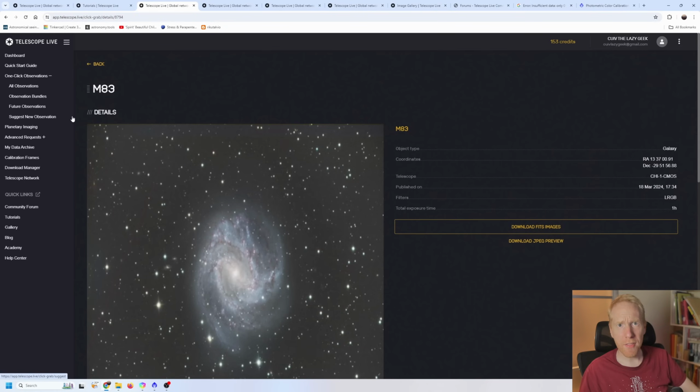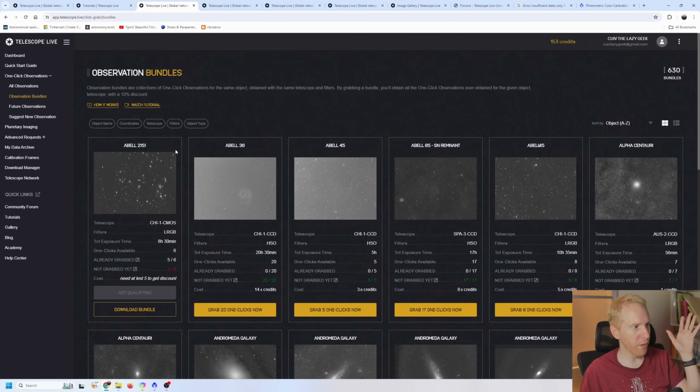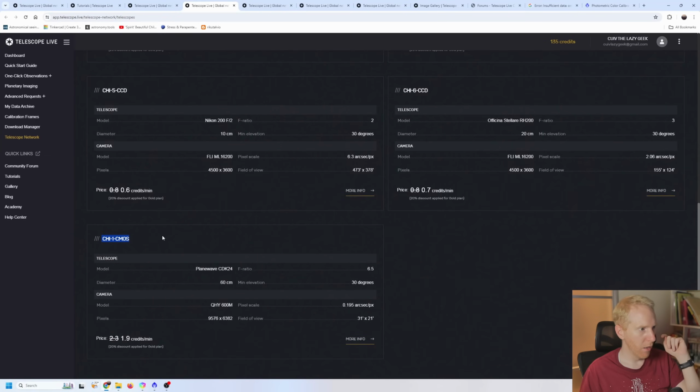Oh, and there's one more thing as well. If you go to observation bundles and you look at the very top one that has 8 hours and 30 minutes of data, okay, so I bought it, I downloaded the data, and you can see it's taken with the Chile 1 CMOS telescope. Let's have a look at the specs of that telescope. So let's go to Chile, Chile 1 CMOS. Where are you? You're here. So we have a PlaneWave CDK24, and we have a QHY600M with basically 60 megapixels.